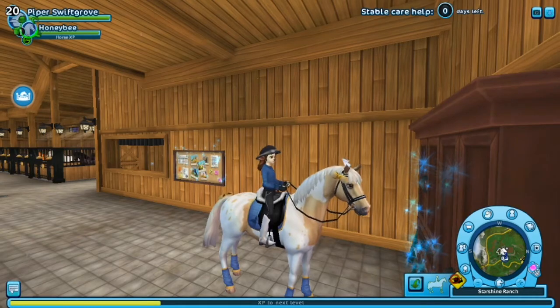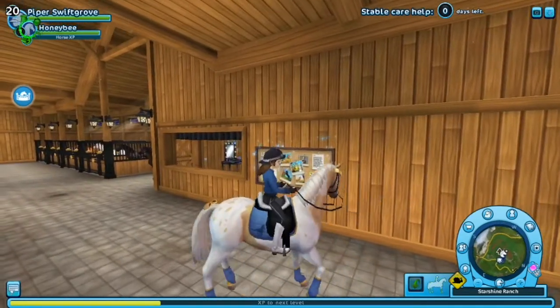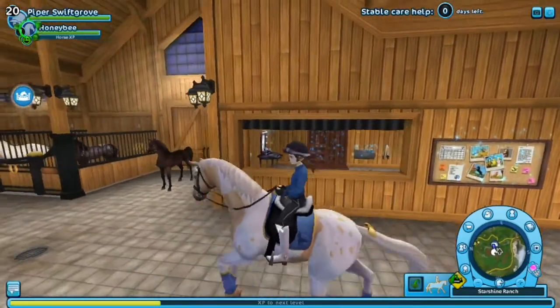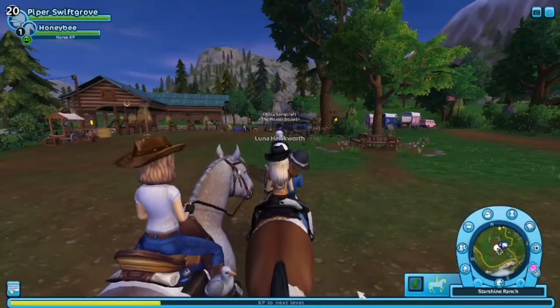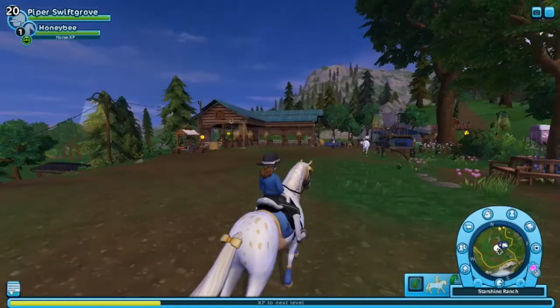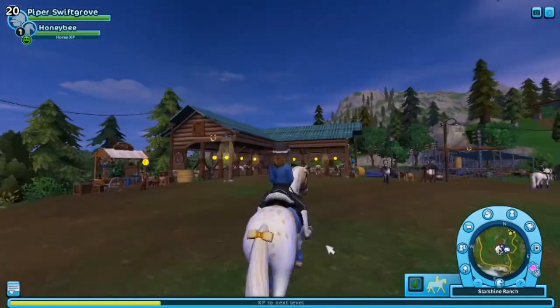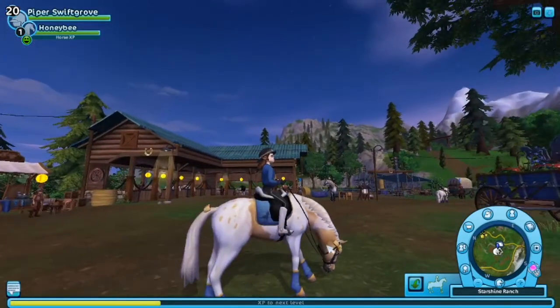Okay, so this is the final product. I'm pretty happy with it. I tried to add a little bit more yellow onto the character, but it just didn't really work out. But let's see. Let's get out here, and you guys can see the outfit a little bit more. I'm honestly very happy with this horse. Even though it's mirrored, I think it's worth it.